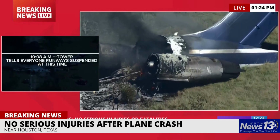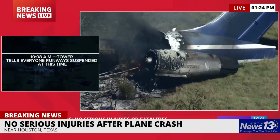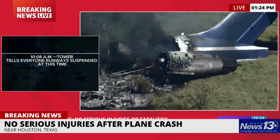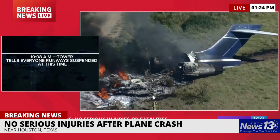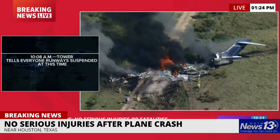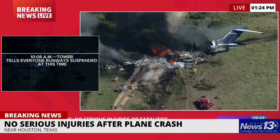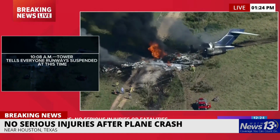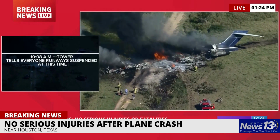So the point being is there was no indication that anything was wrong. Cleared for takeoff. Make sure you keep an eye out for the helicopter traffic in the area, and according to the radio transmissions back and forth, everything was good to go. But then, of course, we hear DPS saying it only made it about 500 feet on the ground and never actually took flight, never gained altitude. Yeah, in a lot of ways that could probably save lives, the fact that it never left the ground. So that's really good to know.